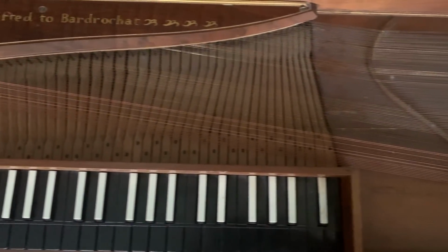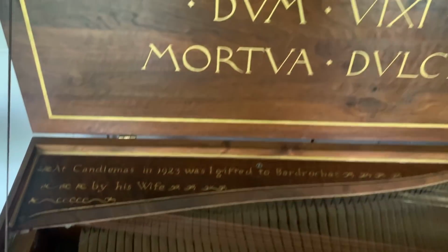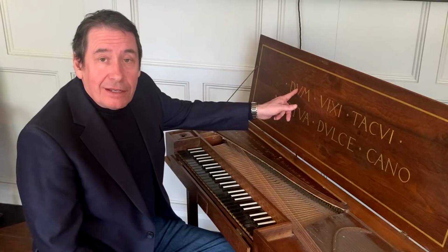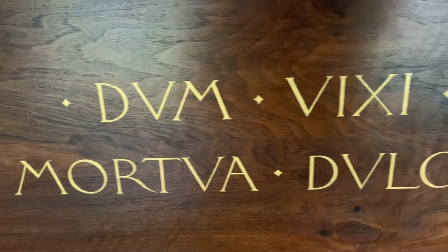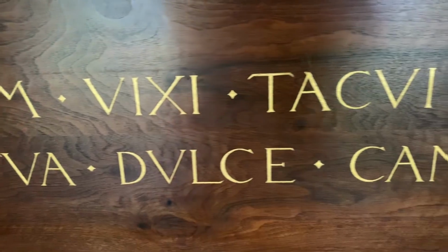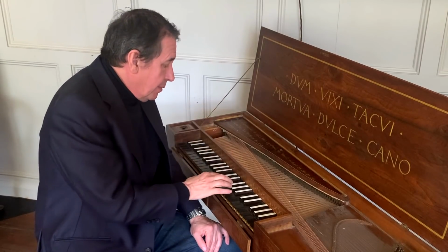Now, clavichords, like many early instruments, can be beautifully decorated. This one is inscribed in Latin, which translated says, "In life I was silent, in death I sing." This refers to the timber the instrument is made of. When it was a living tree, it was silent, but once it was chopped down, died, and made into this, it sang. Another unique feature was this. Like a guitar, you could make the clavichord play with vibrato, like so.